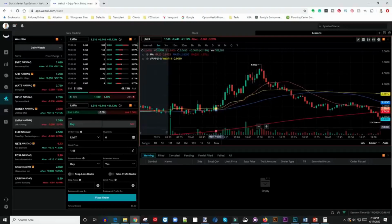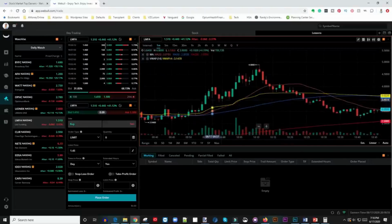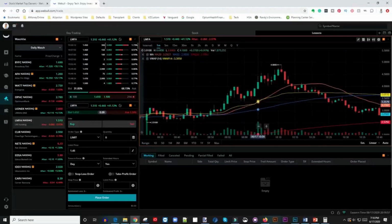And again, guys, this is a very risky thing to do. You have to be very smart with what you do. Don't be greedy, be disciplined, have a plan, research properly, and make sure that you know when to cut your losses and walk away.